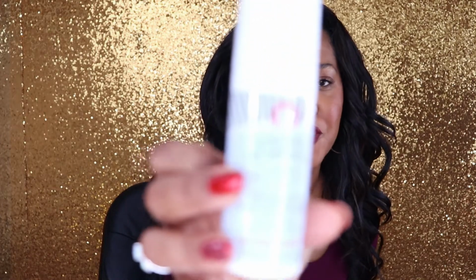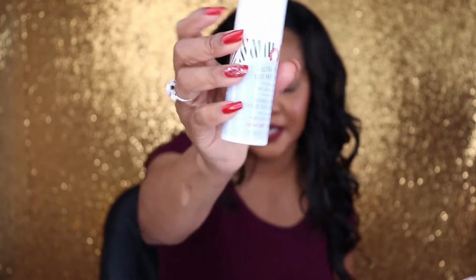Okay, on to the next item. The next thing I'm pulling out of the box is from First Aid Beauty, and it's an Ultra Repair Face Moisturizer, safe for sensitive skin. So we got a moisturizer. And it's typical, apply as needed to face throughout the day. Okay, so a moisturizer. Let's see what this retails for. And it retails for $24. And this is a full size, so that's nice.